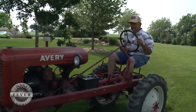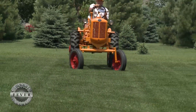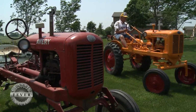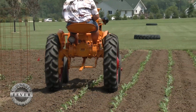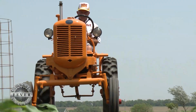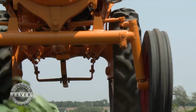Whether carrying the Avery name and colors or dressed up as a Minneapolis Moline, Ron figures these little tractors would have been handy as heck for small acreage farmers back in the late 1940s and early 50s. Right after World War II, people were getting back home and farming, and they were trying to replace a team of horses. So these smaller tractors just basically replaced a team of horses.